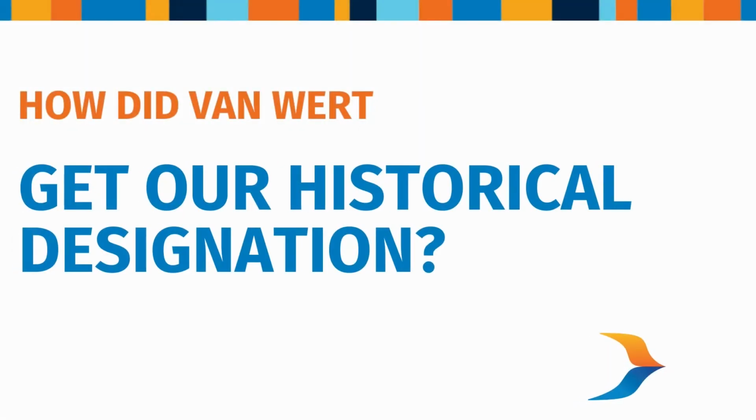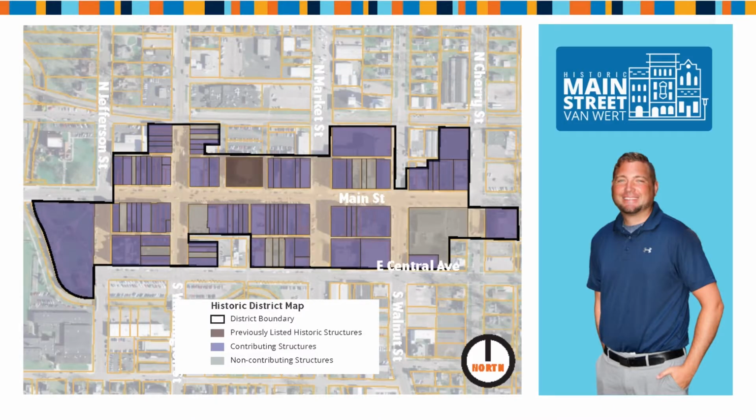Main Street Van Wert did a lot of work to compile data on buildings to make a nomination for the National Register. This data included when a building was built, what was there previously, what alterations were made, when those alterations were made, who owned the building when it was built, who owned the building through periods of time, what businesses were there, any photographic evidence of any parts of the building. So basically documenting the buildings in full to be able to submit to the State Historic Preservation Office, who would then review those documents and then ultimately make a nomination to the National Register.